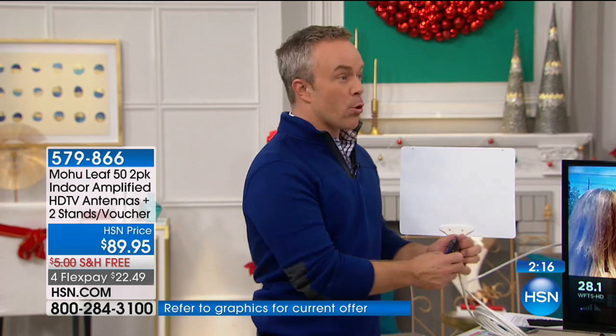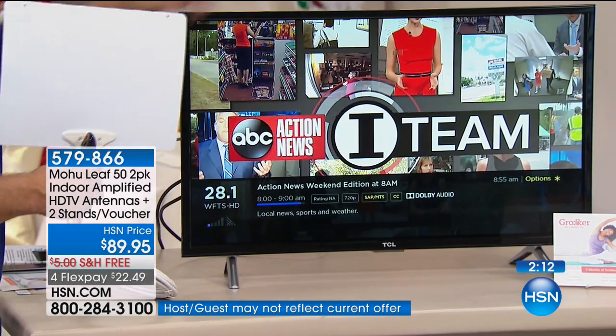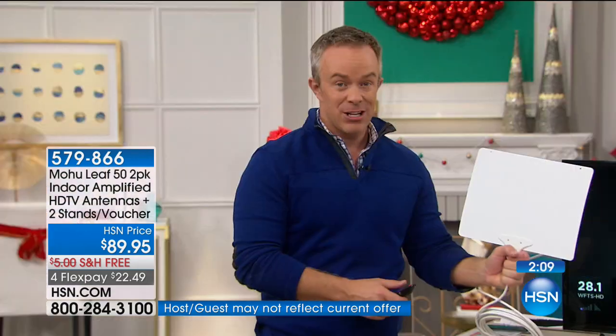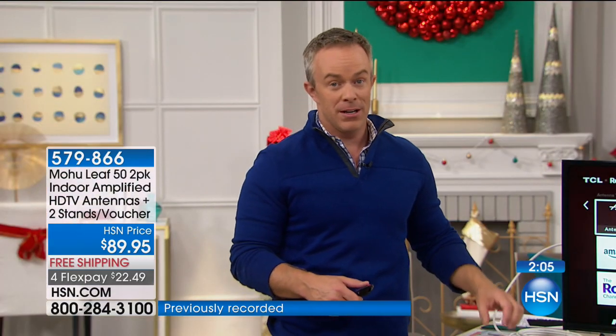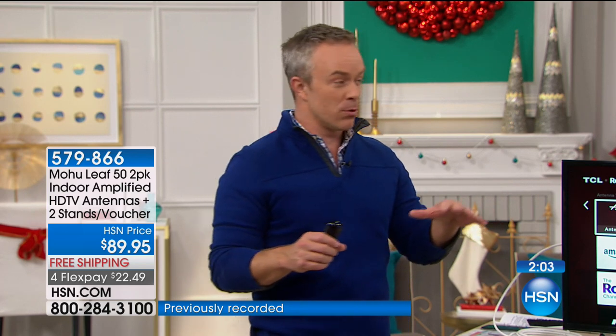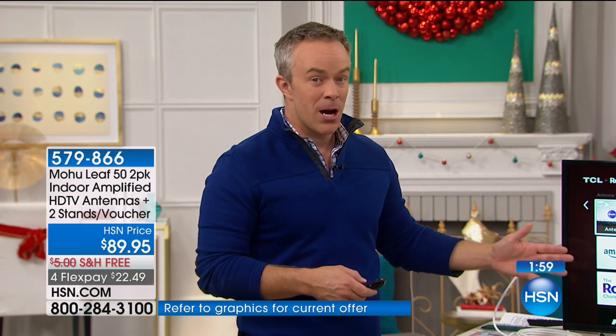Our producer just asked about recording live TV. That was actually more via the TCL television. But just realize, with this antenna, you're getting more options. And you're getting it for free, which is truly fun. We had a great caller who called in last night when we were selling something similar. She was like, I got it home. I started to explore all the streaming options.